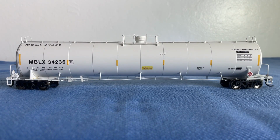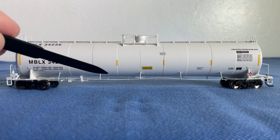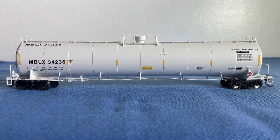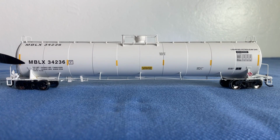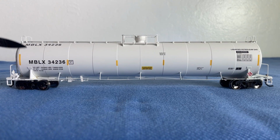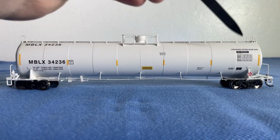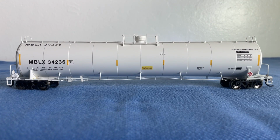So because this is an Athearn Genesis product, it's got a lot of detail. You can really see the very, very warped, I don't actually know what to call this, but that came like that, so there's really nothing I can do about it. We have our markings here again, MBLX 34263, here and also up here. We have our FRA safety striping, one here, here, here, here, here, and here. We have our liquefied petroleum gas, and it's non-odorized, so basically if this was to leak, you would not smell it.